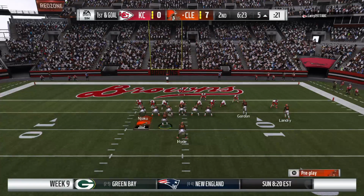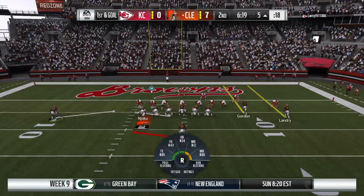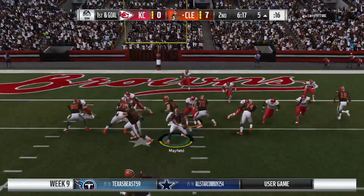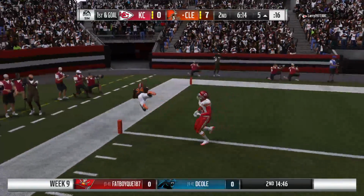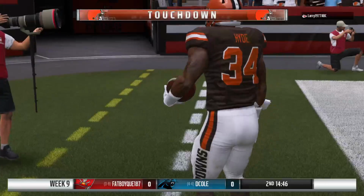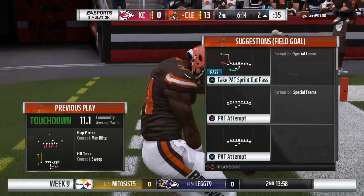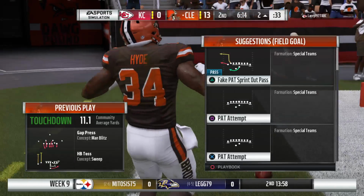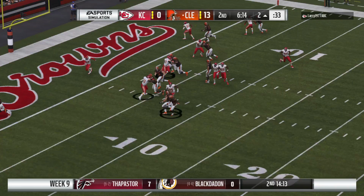Now let's go. Following the penalty, it's Hyde, and he takes this one in for a Brown score. Carlos Hyde with his 2nd touchdown here in this 1st half, and the Browns add 6 to their lead.